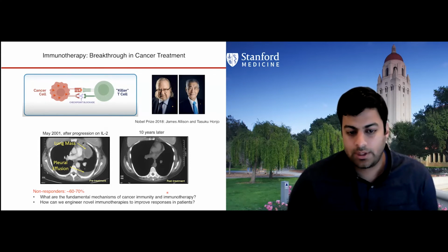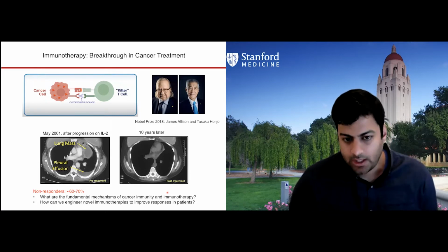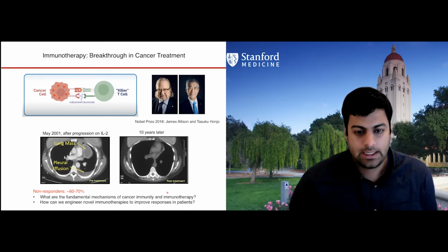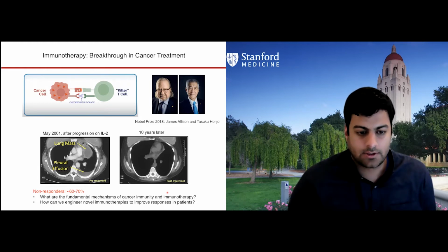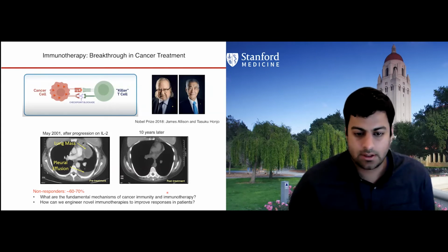Unfortunately, what we now know is that for many patients, it doesn't work well. So in many cancer types, and even patients who have cancer that theoretically should respond to immunotherapy, you don't get a response. About 60 to 70% of patients don't respond. And so that's really the driving force of what our lab is trying to understand. Why does it work when it works? What are the fundamental mechanisms of cancer immunity and immunotherapy? And why does it not work in some patients? And how can we really understand the biology of immunotherapies to engineer a novel or combination of therapies that really help patients?